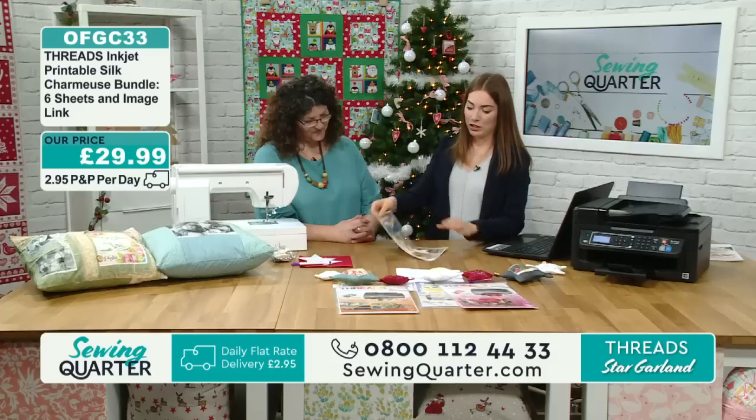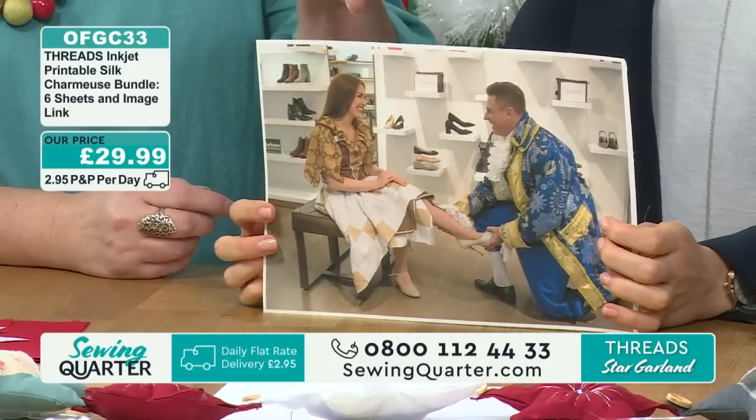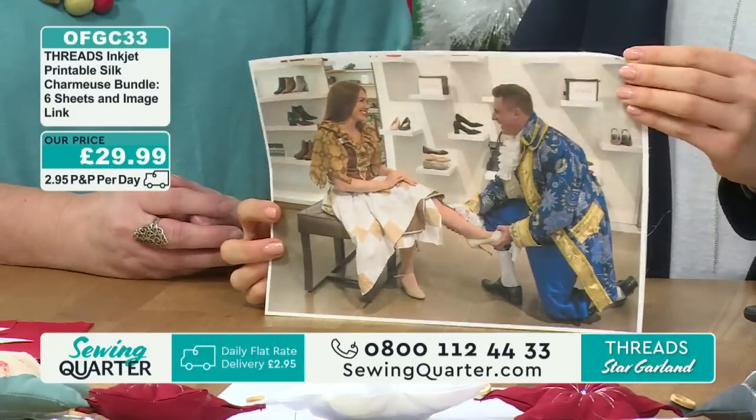So we're going to print... Here we go, I'll show you. So we've printed this on the silk. And it's such a rich colour. You can see the detail. Like a photo. I know, it's amazing, isn't it? But that is a fabric there. We're going to peel this now.